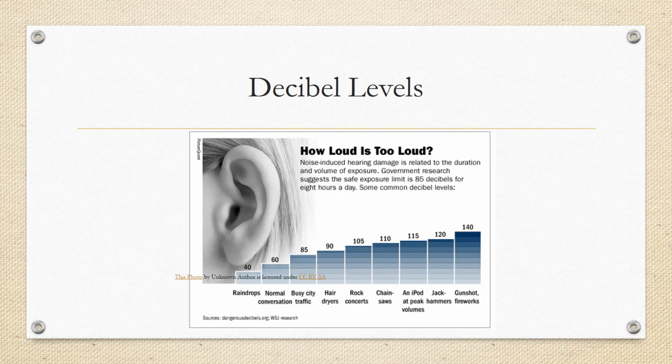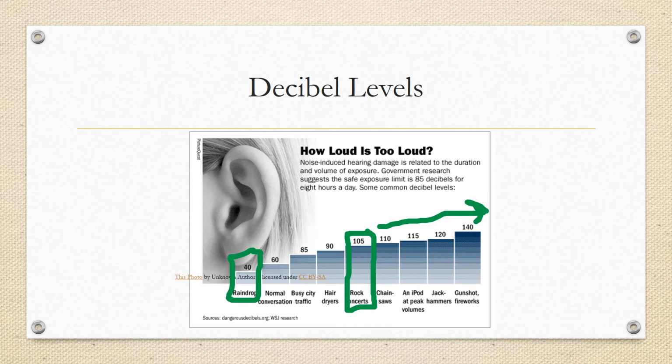Here's just another graph that shows you how loud is too loud. Just different sounds. 140 is a gunshot. 40 is raindrops. So again, I'm just going to circle some of these here for you. Raindrops. A normal conversation is about 60 decibels. Rock concerts are 105 decibels. Okay, so again, anything above 110, if you listen to it at a constant rate, could possibly damage your hearing. And that's why people tell you as well, having the iPod too high and having your earbuds in can sometimes damage your ear as well. That's listed here, 115 decibels.